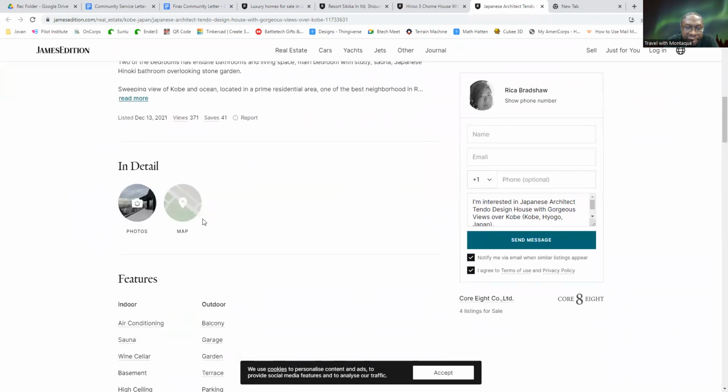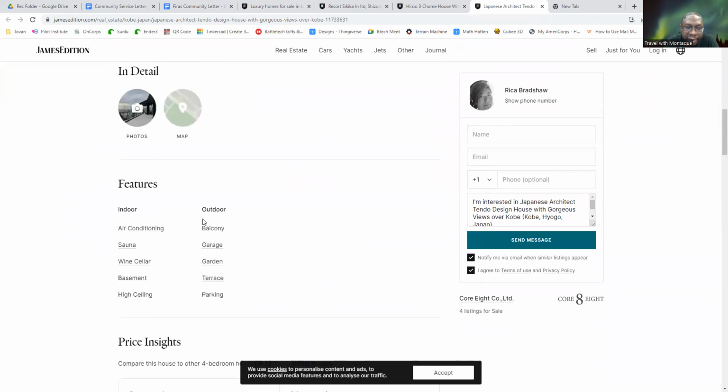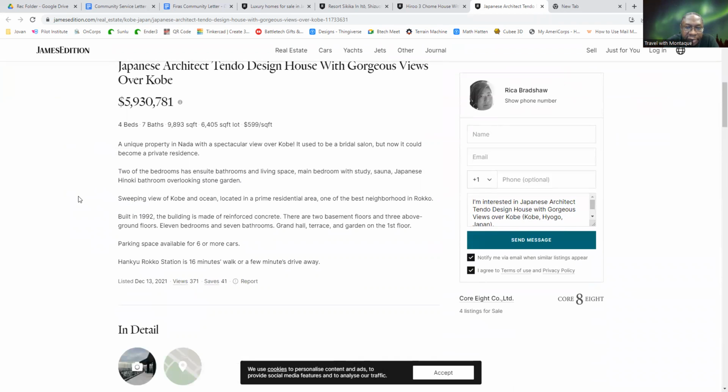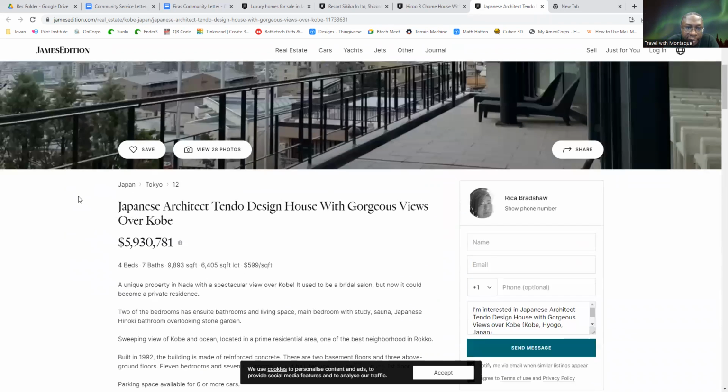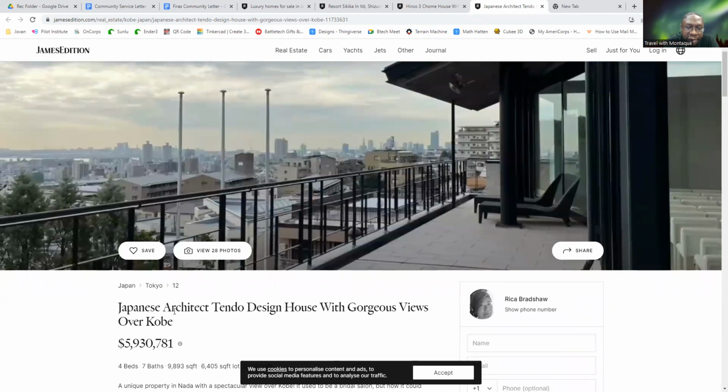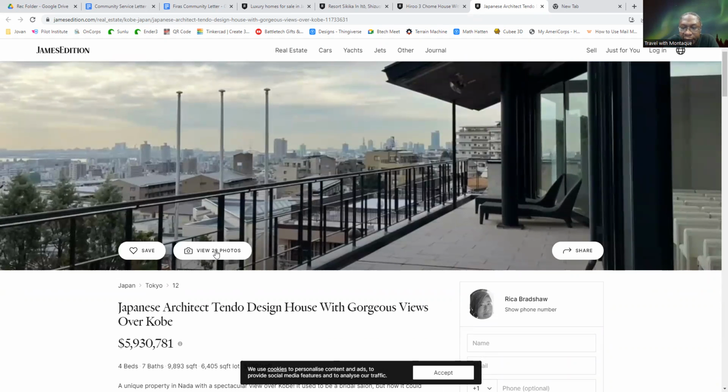So now Tokyo at 6 mil, 4 beds, 7 baths, almost 10,000 square feet. And I was just shocked at it, but it's not giving you a whole lot because it's not in Tokyo. It's in Kobe. And that's where I was thrown off. I misread. Japanese architect Tendo Design House. Famous Japanese architect. His work is immaculate all over the world.